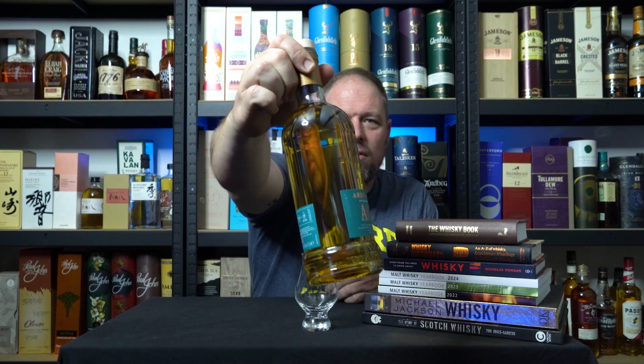There are only 8,334 bottles available worldwide, and I'm lucky amongst all you whiskey drinkers to get my hands on a bottle. In South Africa, our allocations are very, very small, so we are lucky to get something like this. It is a non-chill filtered, and naturally colored whiskey.